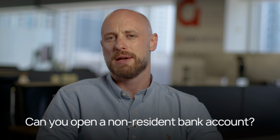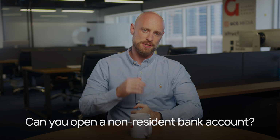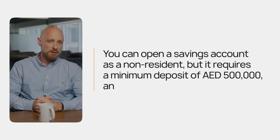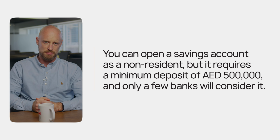Can you open a non-resident bank account? That's a question that I have quite often. Technically, yes. Practically, not really worth it. You can open a savings account as a non-resident, but expect to deposit at least 500,000 dirhams. And even then, only a handful of banks will consider it.